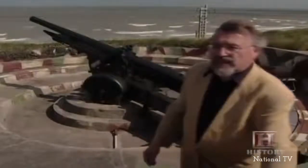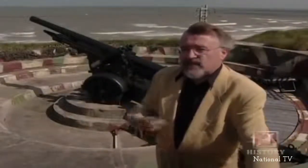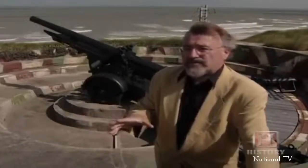In 1943, when the Allies bombed Germany on a very large scale, a huge amount of Allied bombers came over every evening. And when they came back from Germany, they were not allowed to land in England with bombs on board. So they dropped their bombs, sometimes in the sea and sometimes on the battery itself.